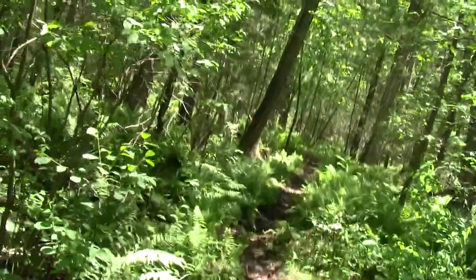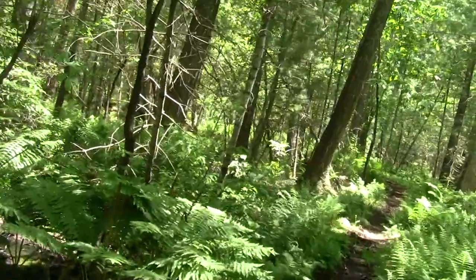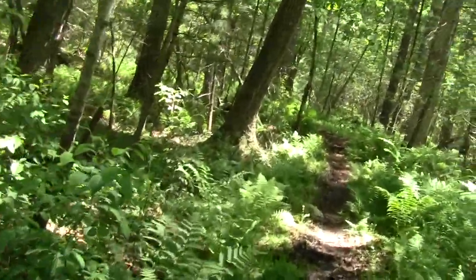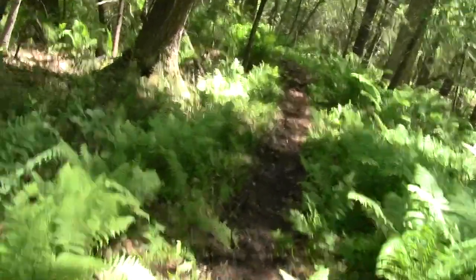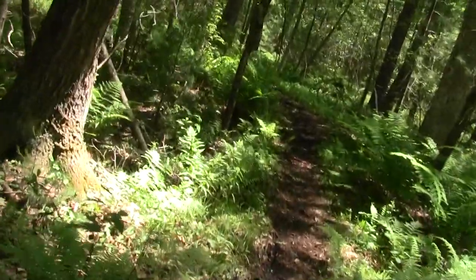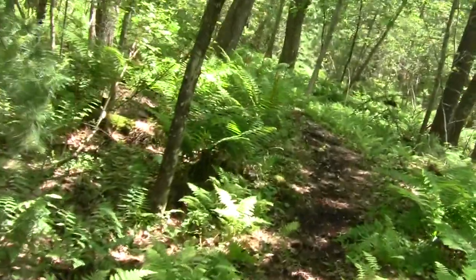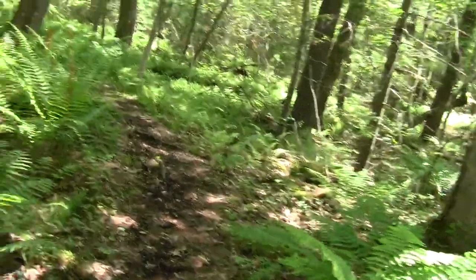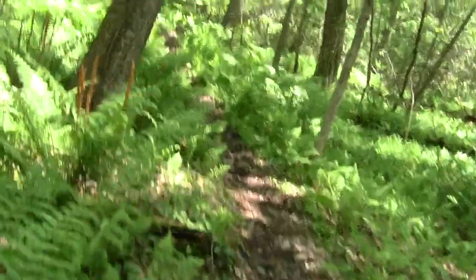Right. Okay, we're through another miserable mud crap section. One can hear the proximity of motors. There's a road nearby. This climbs up a ridge after a bit of time in this basin.